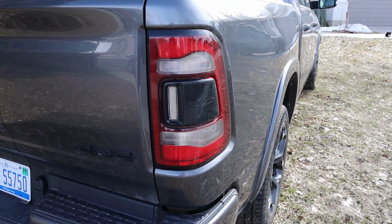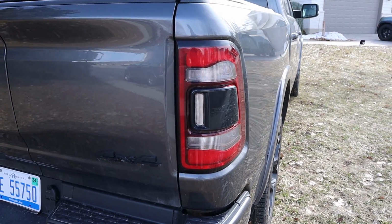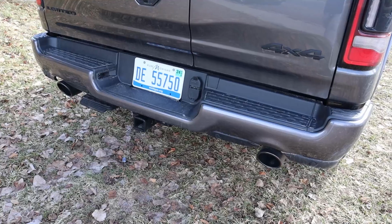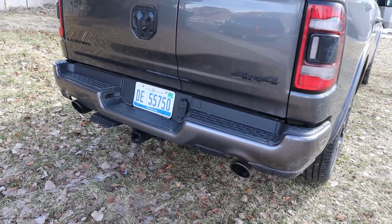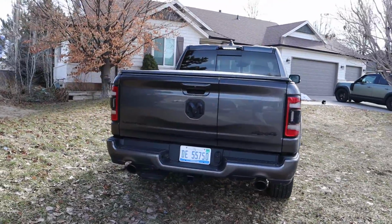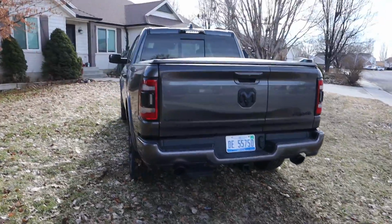Now finishing things up with the rear, you guys can see the taillights, how it's dark there in the center too, which is pretty cool. All our badges here on the back, all blacked out. And look at the exhaust tips there at the bottom. Towing capacity is right around 11,000 pounds if you have a 3.92 axle ratio. And then finishing things up with the rest of the rear, again, I think it's a very sharp looking pickup truck.